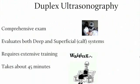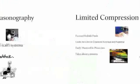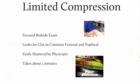There've been a lot of studies that came out in the last several years showing that radiologists just doing these 2-point compression tests was pretty much just as accurate and just as good, especially when you talk about outcomes, as this comprehensive exam. So now we've translated that to emergency medicine and our bedside exam, saying, can we do just this limited compression? And so far we're getting some great results.